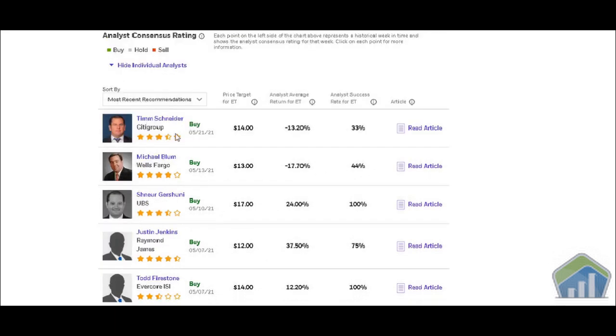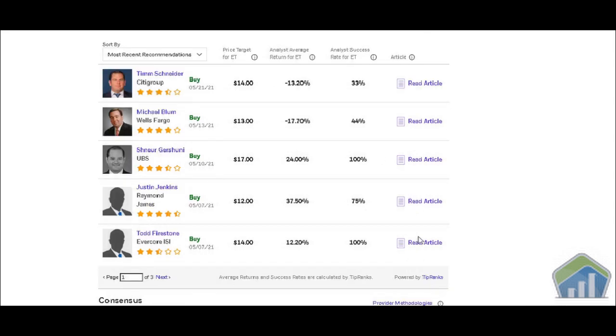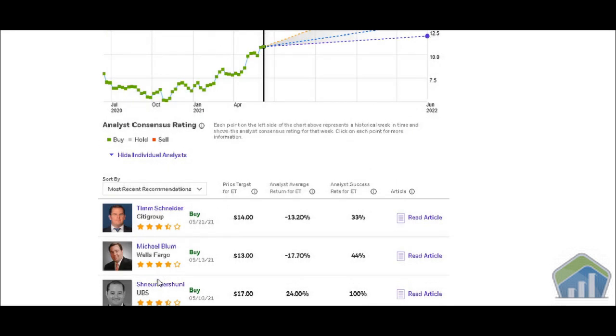You scroll down a little bit, and as you can see, these are the different people that gave you the price targets. You obviously can click on their articles and read pretty much what they were saying at different times. There are 3 different pages for this, so that means there's quite a few people that are putting out information in reference to these price targets.